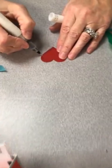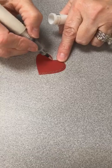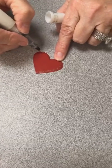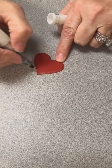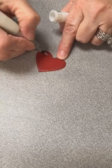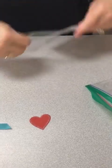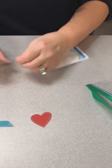Okay, and here she's using the Wink of Stella. This is a glitter pen for those of you who aren't familiar with it, and it puts glitter on whatever it is that you put it on. I love that. I just thought it added a little something there. All right, now, a fun idea for a baby shower. Oh, cute. And we have great baby papers. You're absolutely right.